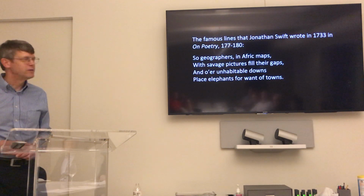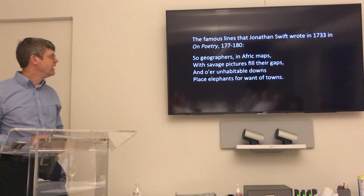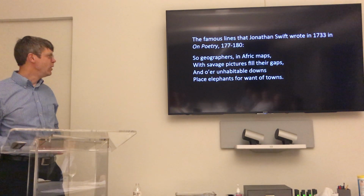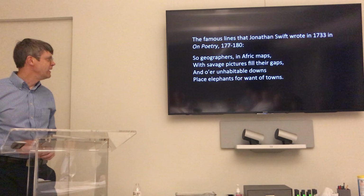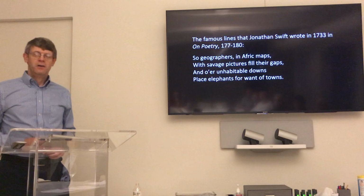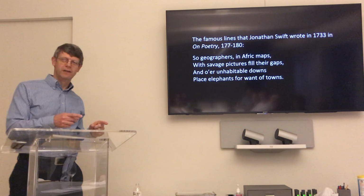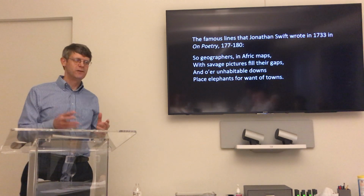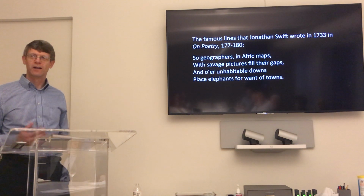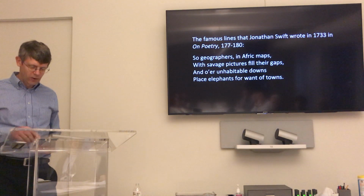So first are the lines by Jonathan Swift that I quote in the title, from 1733, from his On Poetry. "So geographers in Afric maps with savage pictures fill their gaps, and o'er unhabitable downs place elephants for want of towns." So this is not a cartographer saying this, of course. This is a poet ascribing this fear or sentiment to cartographers, but it's nonetheless an early piece of evidence that I think points in the direction of the existence of this fear. So 1733, early 18th century.